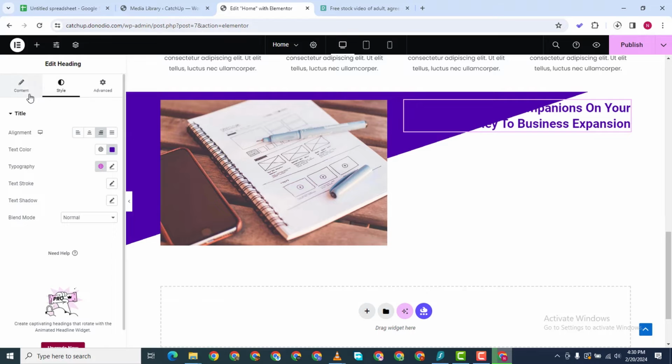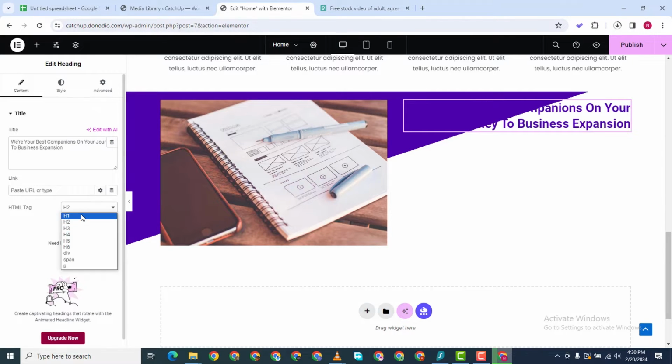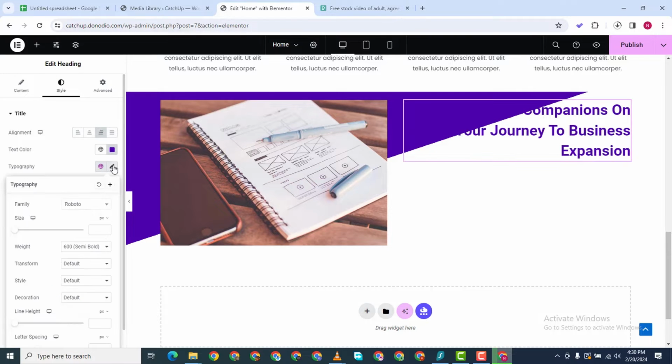My mouse is acting up, and then I want to make this header 1. I'm going to come to style now. I'm going to make this Orbitron.